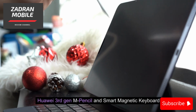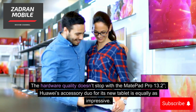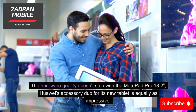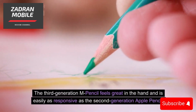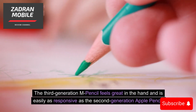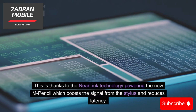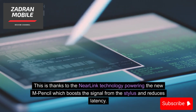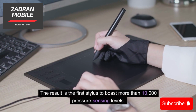HUAWEI 3rd Gen M Pencil and smart magnetic keyboard. The hardware quality doesn't stop with the MatePad Pro 13.2, HUAWEI's accessory duo for its new tablet is equally as impressive. The third-generation M Pencil feels great in the hand and is easily as responsive as the second-generation Apple Pencil. This is thanks to the near-link technology powering the new M Pencil, which boosts the signal from the stylus and reduces latency. The result is the first stylus to boast more than 10,000 pressure sensing levels.